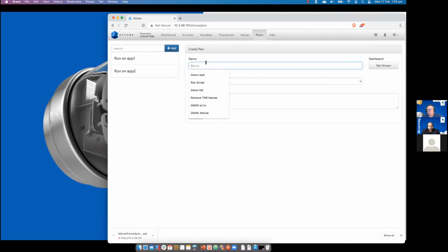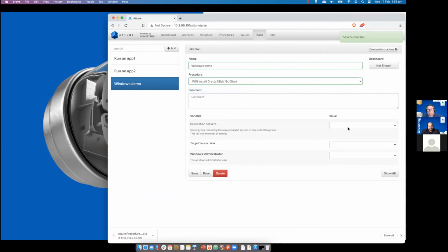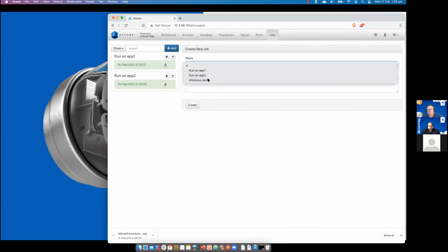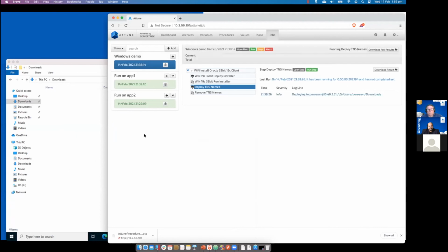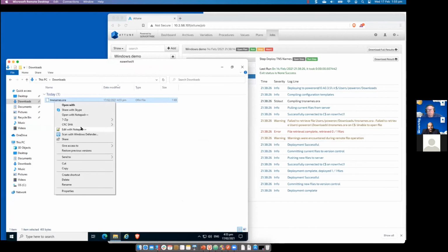So let's create our plan. We'll fill out our values, create our plan. Let's create our job. I'm not going to install all of this because it takes a while to install the Oracle client. But if we just deploy this step here, and we have our Windows machine that I prepared earlier, you can see that we've deployed this file. It deploys to Windows.